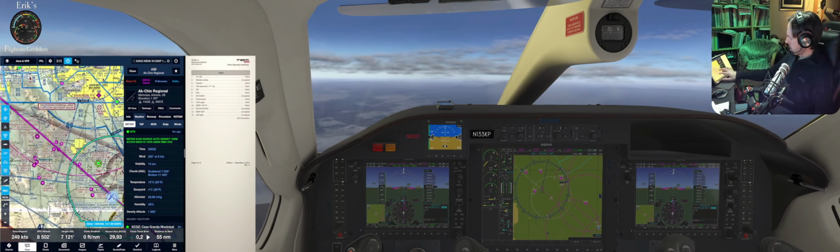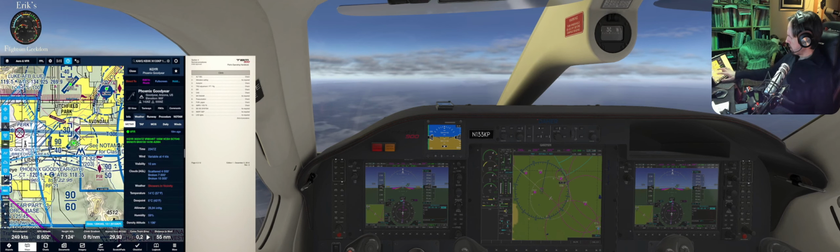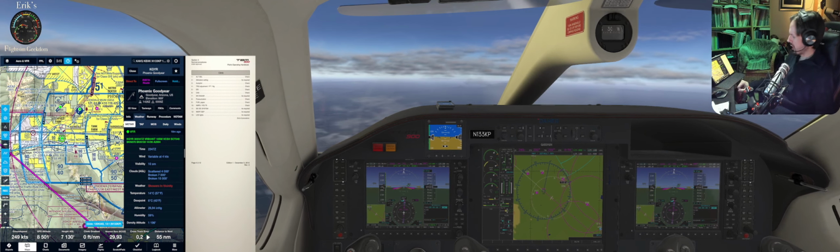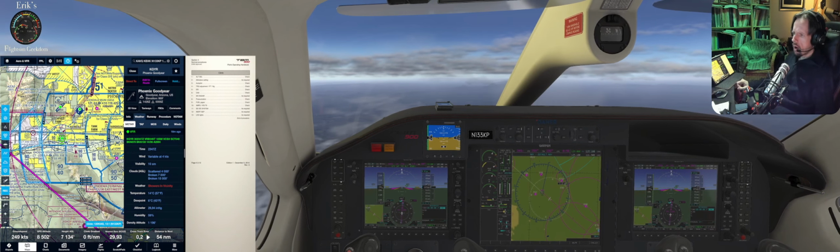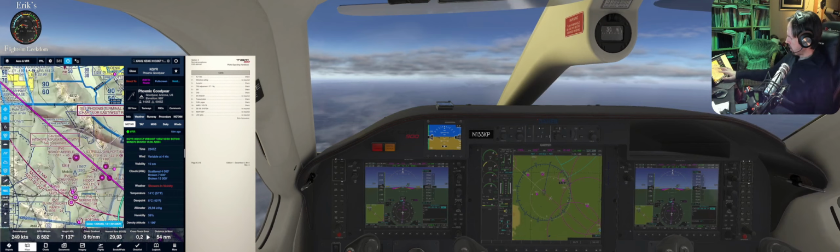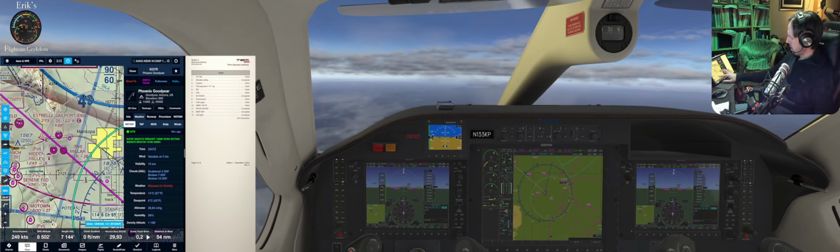Let's see what I get further on. Let's see here at Phoenix Goodyear, scattered 4,000 at elevation 1,000 feet. So it's going to be worse when I get over there. Scattered 4,000, broken 7,000. So I better get down. Basically, that's what I'm thinking. So I will try to add.